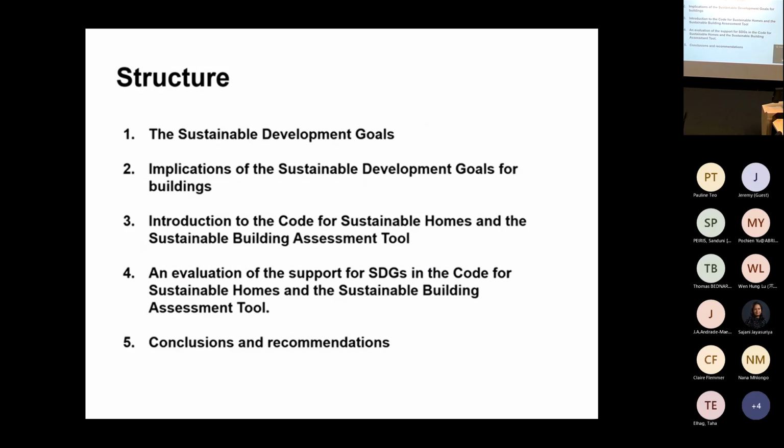The structure of the presentation is firstly a quick introduction to the Sustainable Development Goals. Secondly, an aspect of the paper was an analysis of the SDGs to look at implications for buildings. Thirdly, we select two tools, the Code for Sustainable Homes and the Sustainable Building Assessment Tool, and introduce those and then evaluate their criteria in terms of support for the SDGs. And then finally, the conclusions and recommendations.